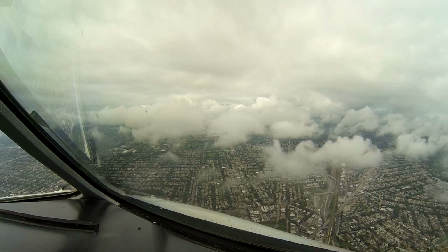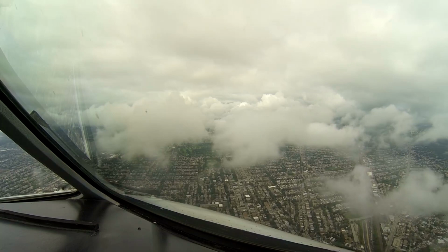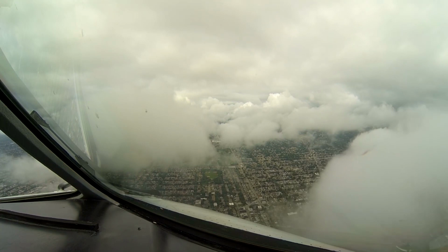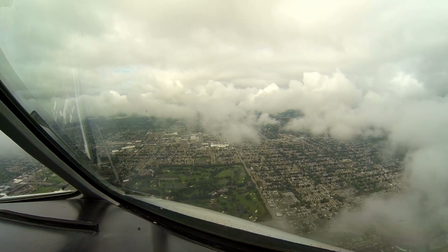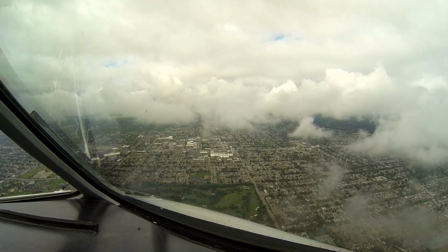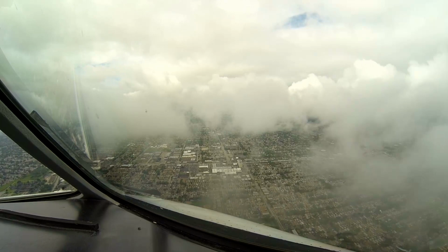Water ski 3377, two right hand turns, hold short of Golf Golf. Two rights and hold short of Golf Golf, Water ski 3377. Envoy 3334, with the ILS 28. Envoy 3334, O'Hare Tower, wind 230 at 12, runway 28 center, cleared to land. Cleared to land, 28 center, 3334. AC 5932, contact departure 118.27. 118.27, good day, AC 5932.